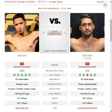I think if Yanez doesn't snipe him early though, it's gonna go late, and I think he's gonna find a late finish on Costa. So I do think he gets the finish either early or late. But Costa always has that chance with landing one of those high kicks, and he does seem to have a bit of power in his hands, but I don't give him too much of a shot here against Yanez.